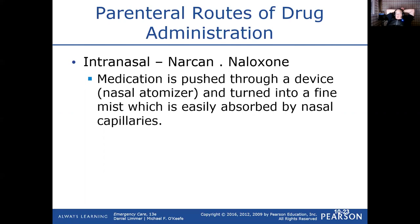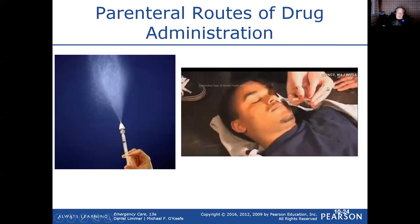There is a rectal gel Valium as a suppository that's approved for EMTs to use, but they don't actually carry it. It requires that the patient has it or the family has it. So if any of you work in a group home, you're probably familiar with that, because a lot of times children in group homes have seizure disorders.